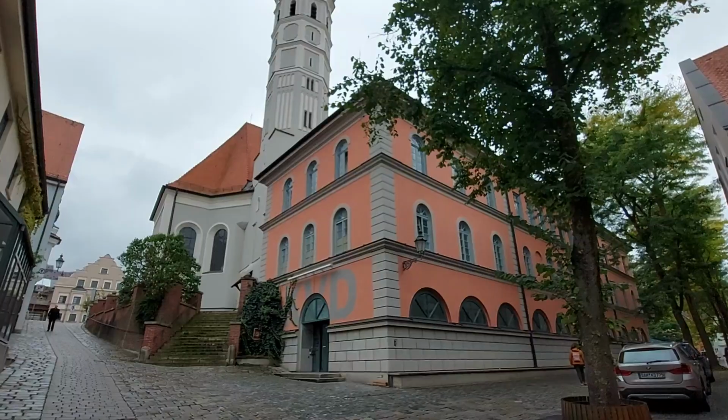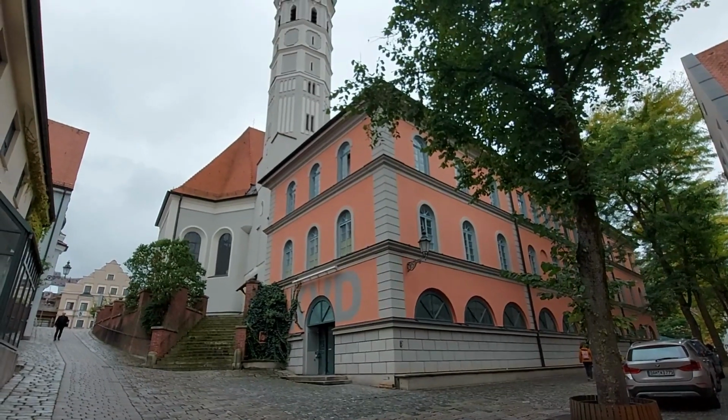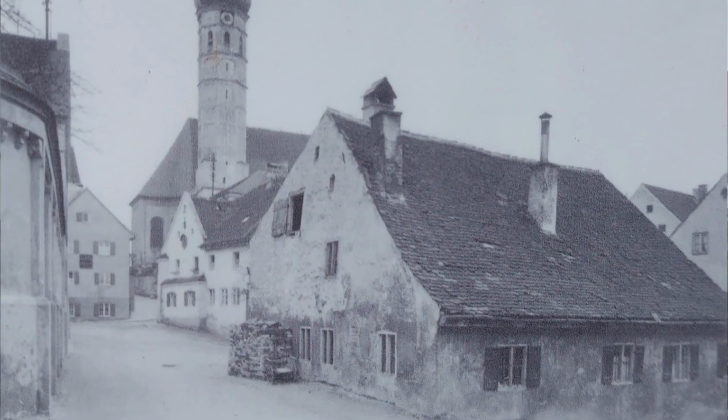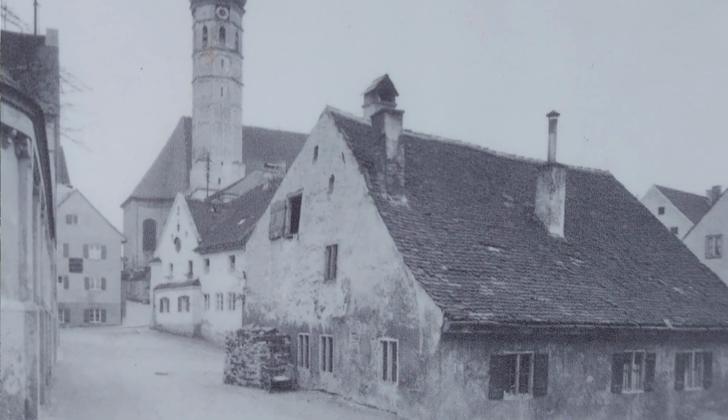There are a couple of old photographs on the wall here. Let's take a look. That's all in German. It's nice old photographs of this area and the church. Changed a lot in recent years. I imagine they were taken just after the war.